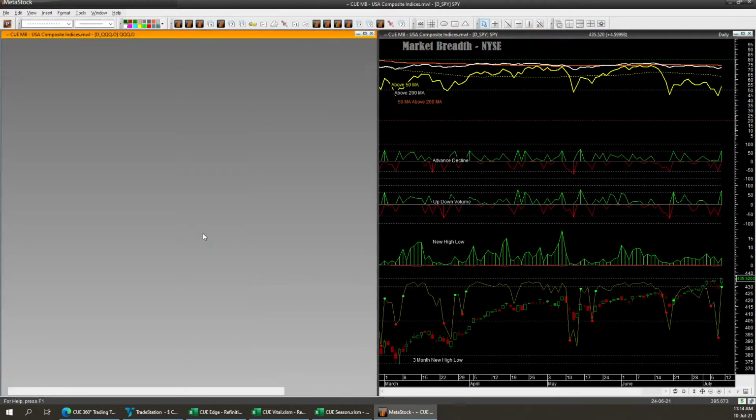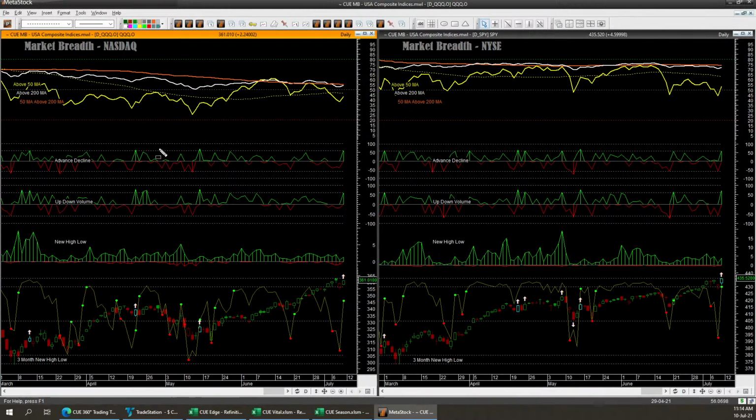And let's look at the USA composites market breadth to see if that hypothesis is true. Nasdaq and NYSE market breadth, the yellow line tilted up on Friday. But previous to that, it was moving downward. Only Friday it went up.